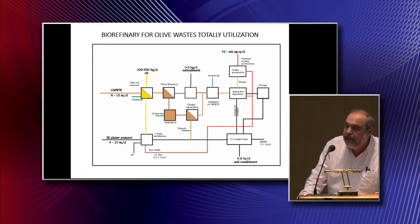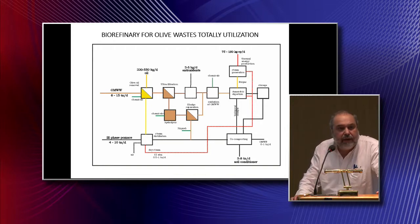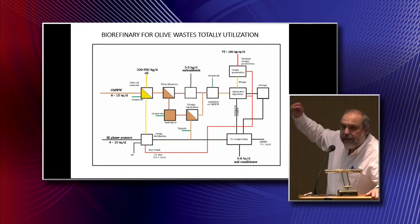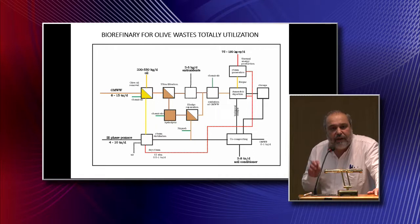Finally, step by step, with many innovations, we join all these and we have an integrated system that uses the concept of biorefinery and retrieves many products. At the end, we have a zero discharge into the environment.